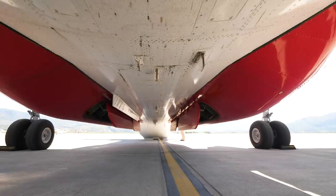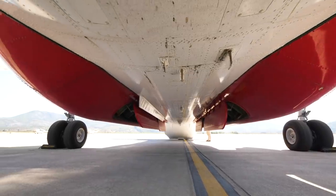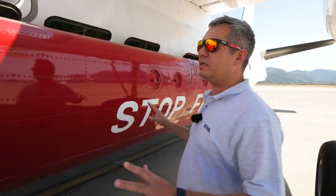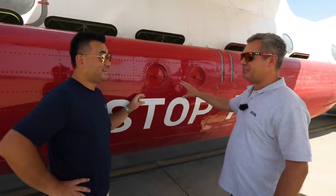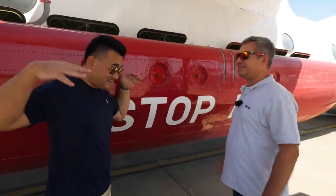Antonov 32P actually has four water tanks, 2,000 liters each, 8,000 liters total. The aircraft can release these 8,000 liters in just 2 seconds. In 2 seconds, they all come out? Yes.